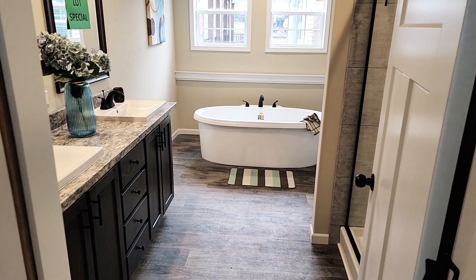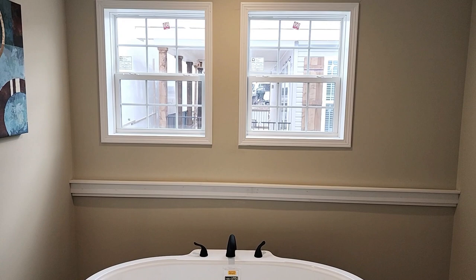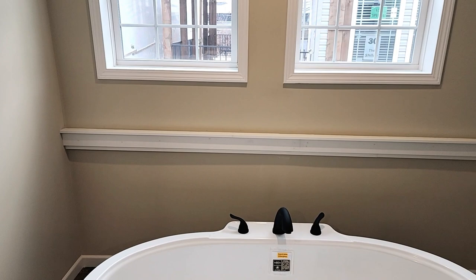So, as you see right there, you got your nice soaker tub right in front of you, right in front of those two windows off the back of the house we've seen earlier. Kind of gives you a nice natural light effect in here. Got that chair rail around the back here. Kind of adds a little character to that wall. Got your throne room right here.